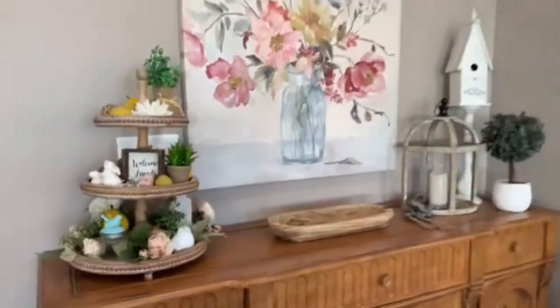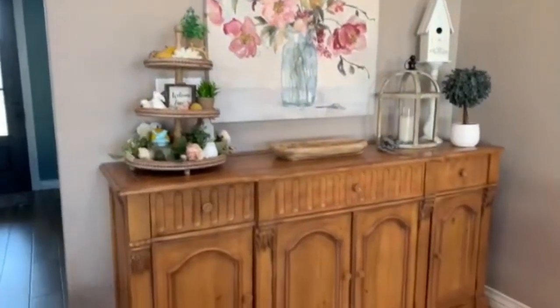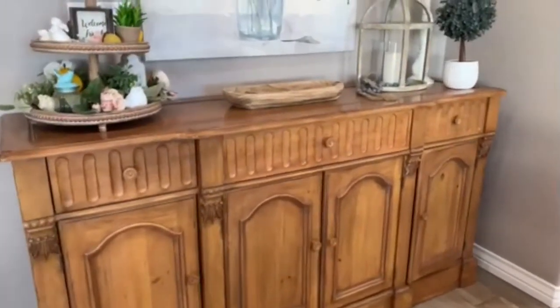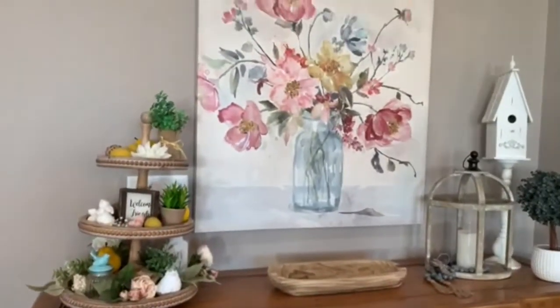It worked out good because I love this picture and I love having that on there. This piece is a Lane piece. We used to have a table and chairs that matched it, but gave those away because the finish started wearing off of them from three old boys, always rubbing their grimy hands all over it.